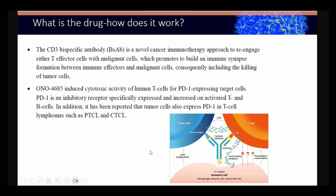And so basically, this particular drug is targeting human T cells and looking for PD-1 expressing tumor cells. PD-1 is a receptor expressed on certain types of activated T and B cells, but also it's expressed in certain lymphomas such as PTCL and CTCL.